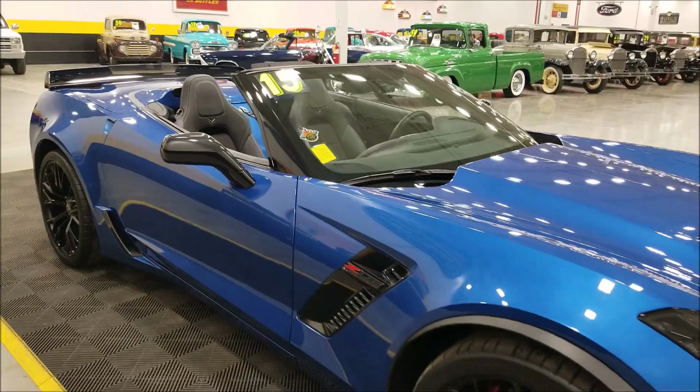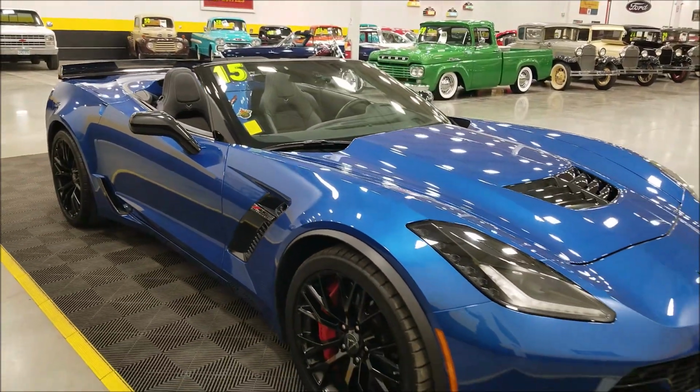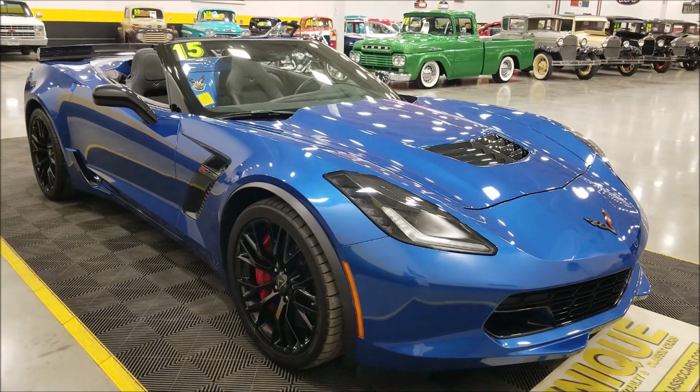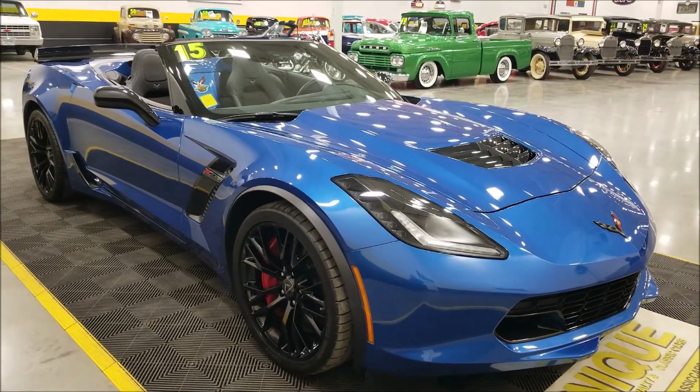6.2 liter supercharged V8 LT4 underneath the hood, 650 horse, 650 pound-feet of torque. That's paired with a 7-speed manual transmission.